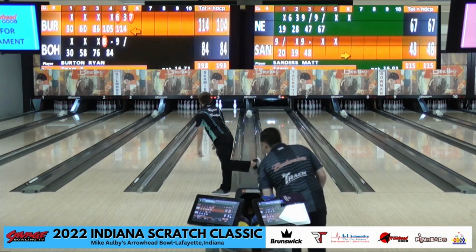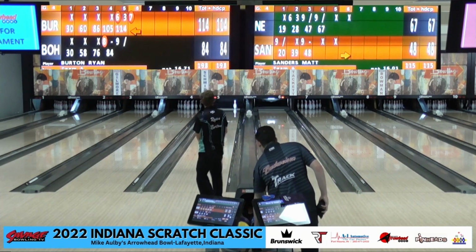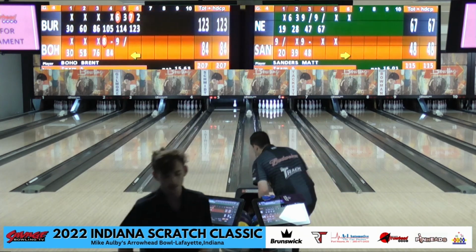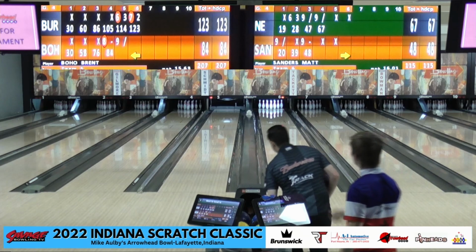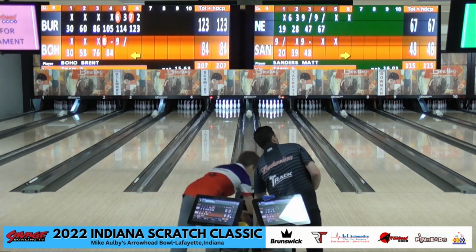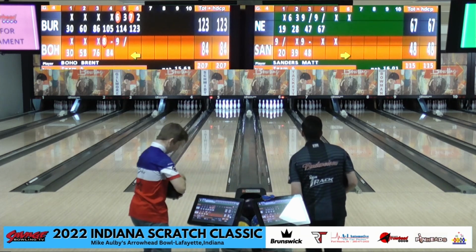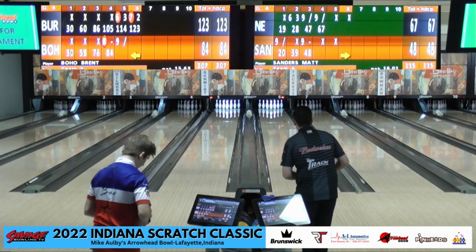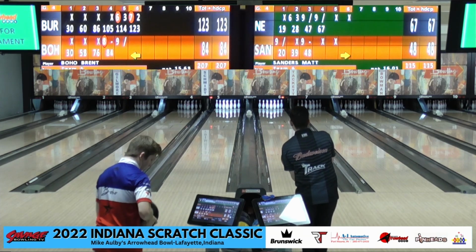Let's see what we have here. He was just down 12 entering this game. Well, if he can throw another strike, Chad, he's only down 8 pins. It's not over yet. It's totally changed here in just 2 frames.